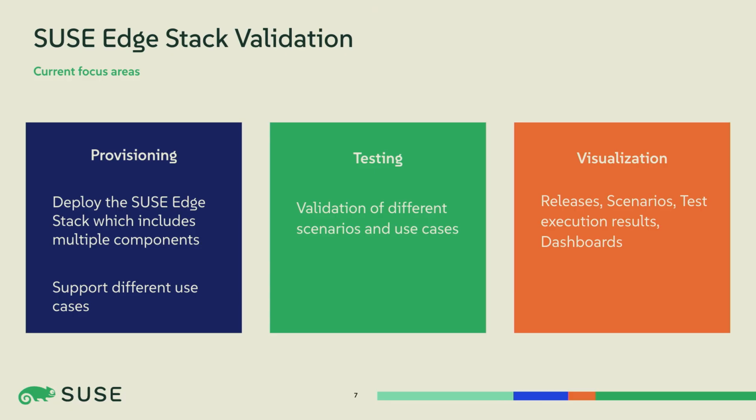All right, so what's the current status of the stack validation? Currently we are dealing with provisioning, testing, and visualization. We're verifying that we are capable of deploying various components in the SUSE Edge stack, and that they are supporting the use cases for customers. On top of these deployments, we are running additional tests which verify the configuration and inner workings of the applications. And finally, we're publishing the information about releases, the tested scenarios, test runs, and results on the website, and this is publicly available.